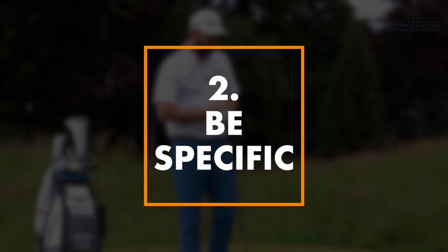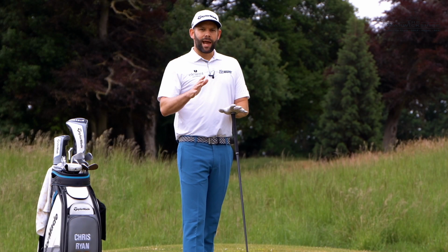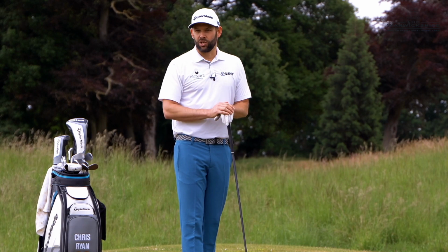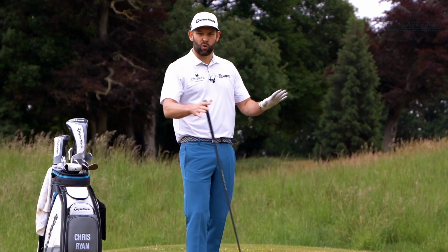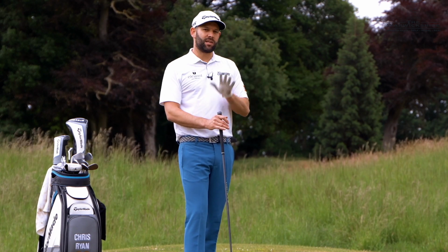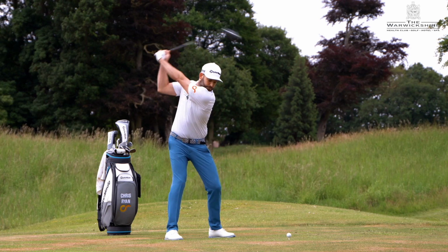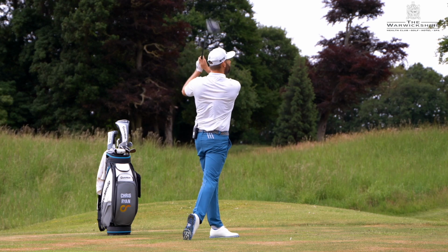Tip number 2 is all about intent and focus. So I would love you to get a little bit more specific with what you're trying to do. The end result, I think we're all happy with. We're looking to get the ball from the tee box into the fairway. But how is it going to do that? So I really want you to be specific with your target and your ball flight. So let's cover what we mean by that.